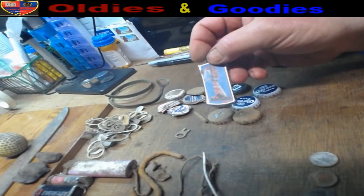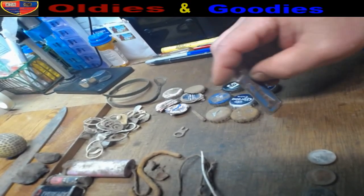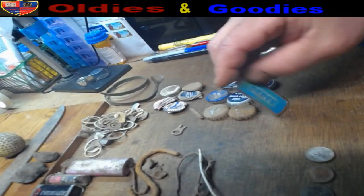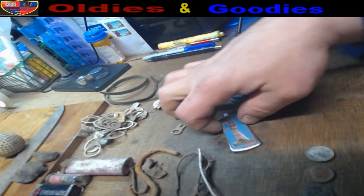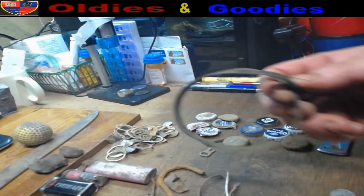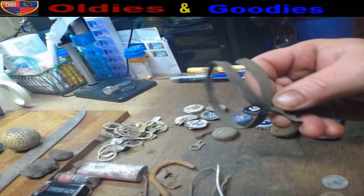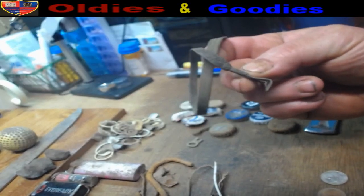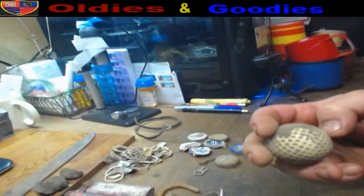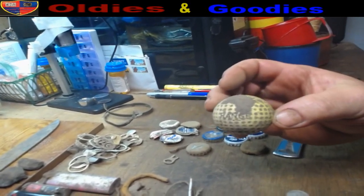It's like a keychain for Maverick. Cedar Point. I'm not sure where that is. And the kid's name was Derek. I'm pretty sure that's like a keychain, but that was found in the ground. Then we got a cable, which is copper with a brass clamp. Whatever, clamp it down. Golf ball. It's got 'range' on it.